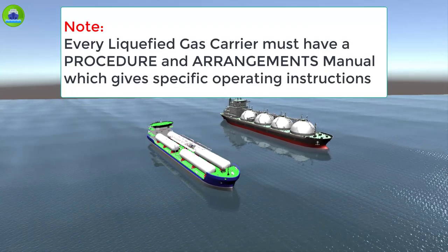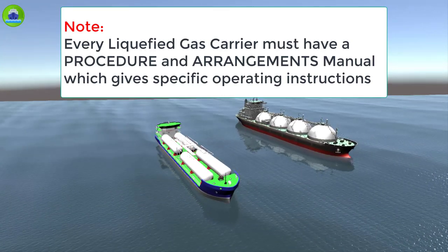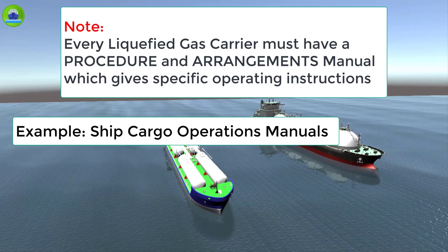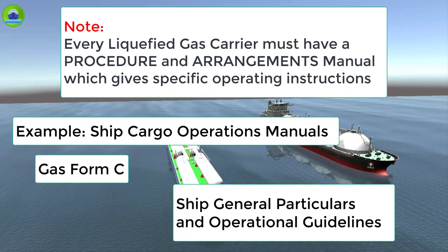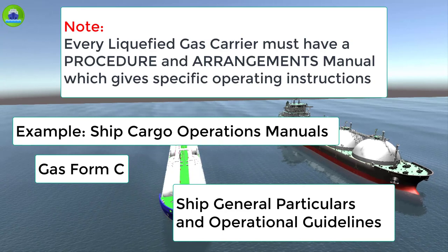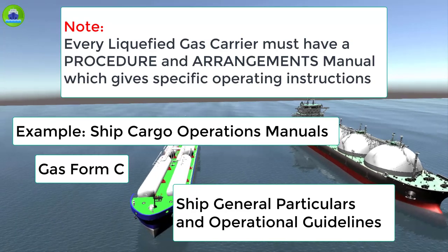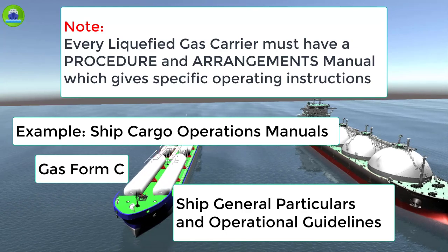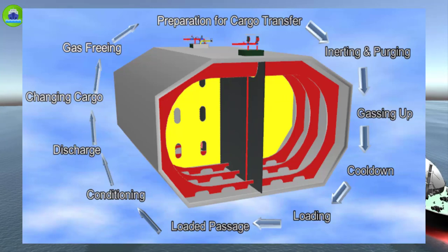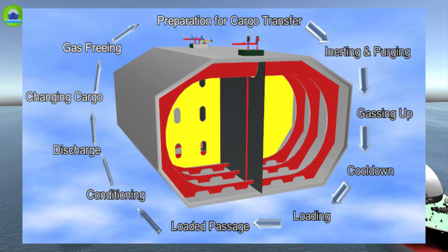Note, every liquefied gas carrier must have a procedure and arrangement manual, which gives specific operating instructions. These are forms like gas form C or gas particulars that you will find on board, and of course any related manuals that your company has. The following sequence outlines its pattern in general cycles of operations. Based on the P&A manual of this model ship, the vessel can be prepared in 3 days, completing inerting operations. Thus, this gives the vessel ample time for gassing up and cooling down to be done when the vessel arrives at the loading port, after which standard processes and correspondence are done, then loading may commence.